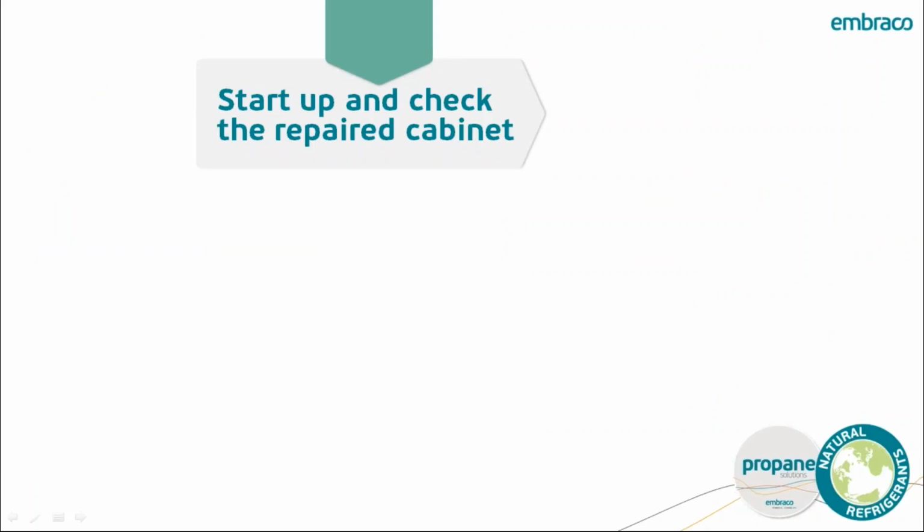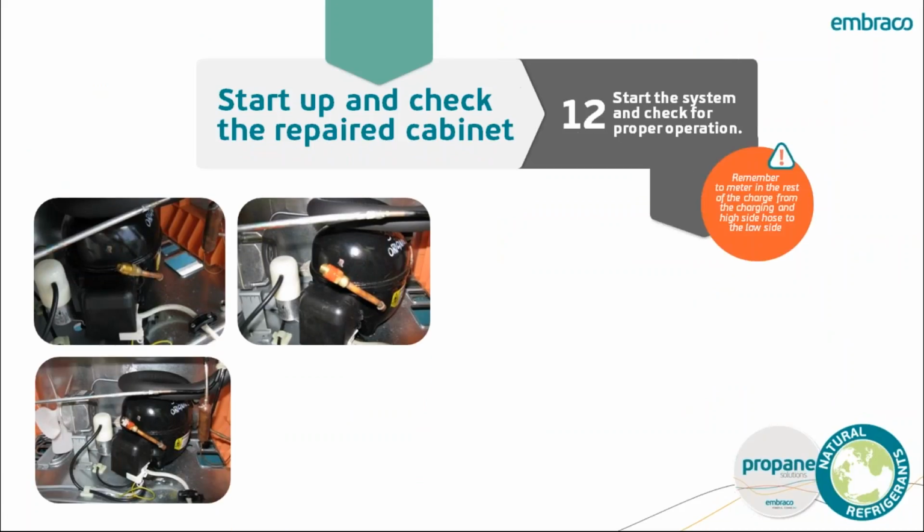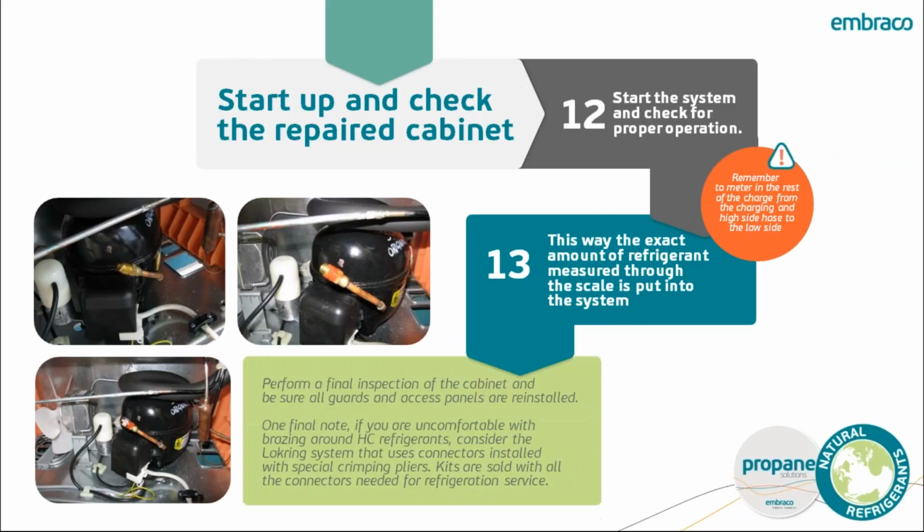So now we're ready to start up and check the repaired cabinet. We can go ahead and start the system and check for proper operation. And then we need to remember to meter in the rest of the charge from the charging and high side hose to the low side. This way the exact amount of refrigerant measured through the scale is put into the system, and any residual refrigerant that's in there is going to be insignificant. We're going to pretty much get exactly the right charge in that system.